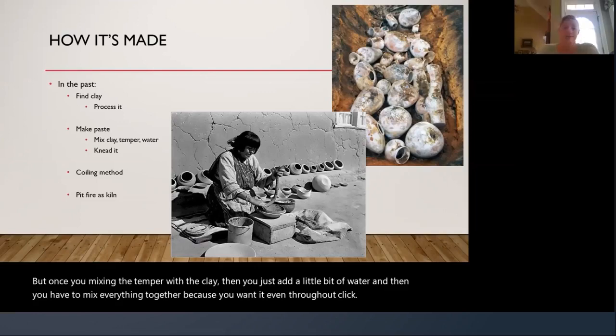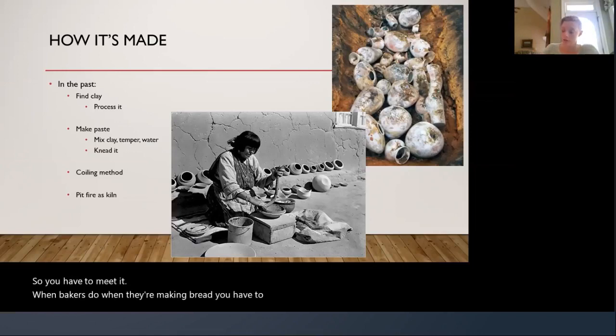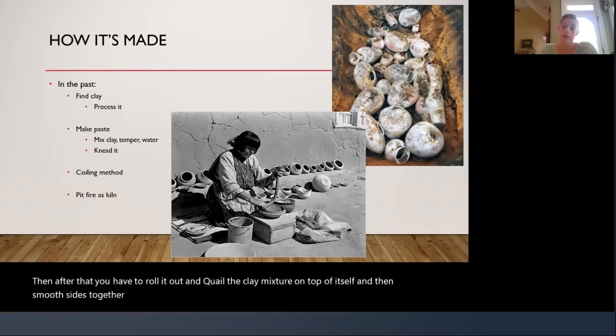So you have to knead it, like when bakers do when they're making bread. You have to roll it and push it and squish everything together. And then after that, you have to roll it out and coil the clay mixture on top of itself and then smooth the sides together. Like most people start with a pinch pot and work up from there. So if you've ever taken an art class where you've dealt with pottery, it works a lot like that.